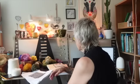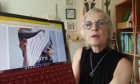I do have a plan for something. So you know how much I do like these Pure Joy shawls. I've done the Pure Joy before and I've knit it twice for other people, and now I decided I was going to make one for myself.